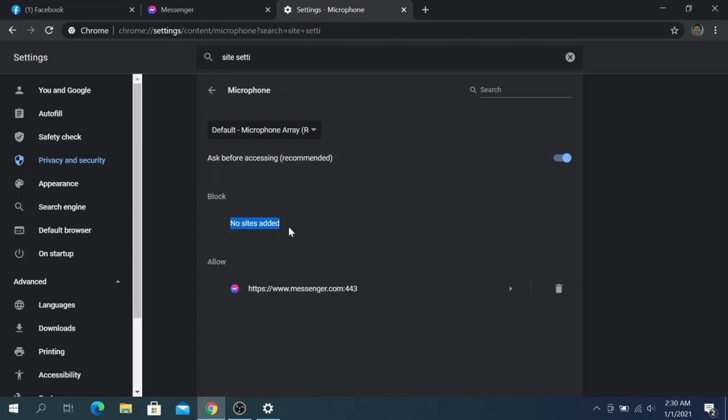Solution number 7, change the default camera and microphone. Many laptops nowadays have more than one camera, and some users even connect an external camera. Your browser should support your default camera. Only then can you use it on websites such as Facebook. So you need to change the default camera to fix the video calling problem on Facebook Messenger.